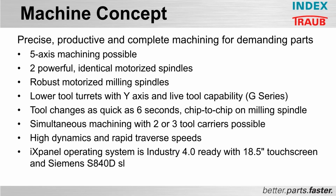We have 2 powerful, identical motorized work spindles, the main spindle and the counter spindle. We call it a counter spindle because it's an identical spindle to the main. There's nothing different between the 2. Again, robust motorized milling spindles. Our milling spindle is a motorized milling spindle. It's not gear driven. It is not a trunnion style.